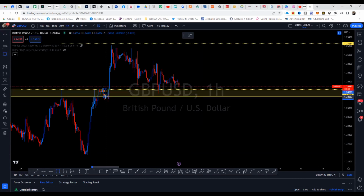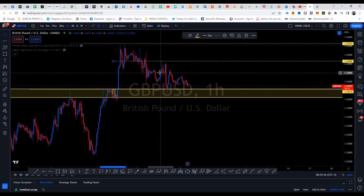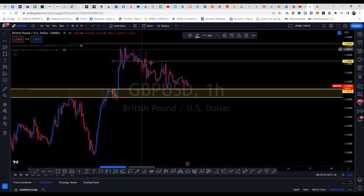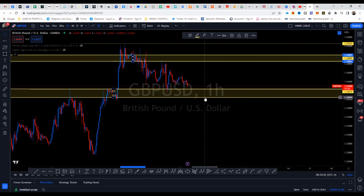So we're going to put a zone here. Okay. Now, we see previous structure here. That was also broken here as well. Well, price broke the structure here and then swing down. So this is a swing high, last swing high. So my guess is that price is going to come down to here.